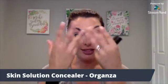If you specifically struggle with dark circles, you want to find a concealer that has a little bit of a pink undertone that's going to help counterbalance that darkness, all right? So again, message me, just say match, and depending on what you want to use the concealer for, I can help you achieve those goals.